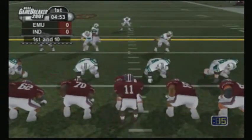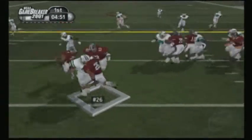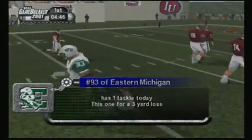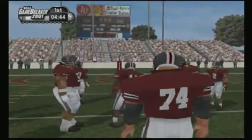Number 11 comes to the attack here in the first quarter. The pitch. Offensive line, no push. Defensive middle, under the pads, stood him up.